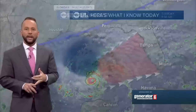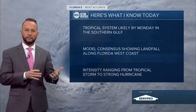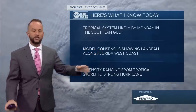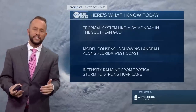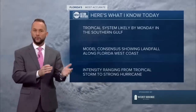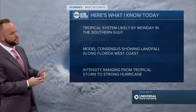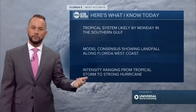So right now, we're looking at a system potentially as a hurricane in the Gulf of Mexico. At a minimum, it looks like it would be a tropical storm by the time we get into Monday in the southern Gulf. The model consensus today shows the west coast of Florida clearly in play, anywhere from Cedar Key south to Key West. Over the next 2 days, we'll likely shrink that area and tell you whether it would be more the northern sections, or southern spots, maybe southwest Florida or even South Florida. The intensity is still ranging from a tropical storm to a pretty strong hurricane.